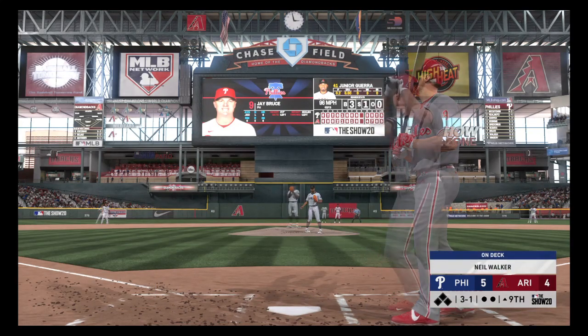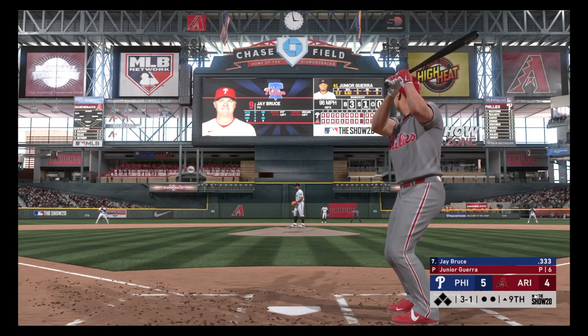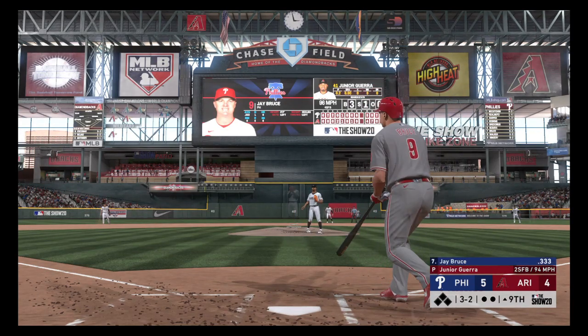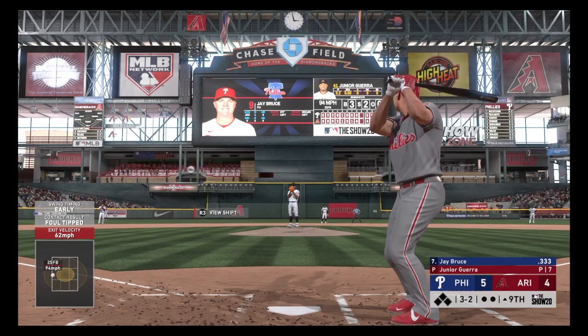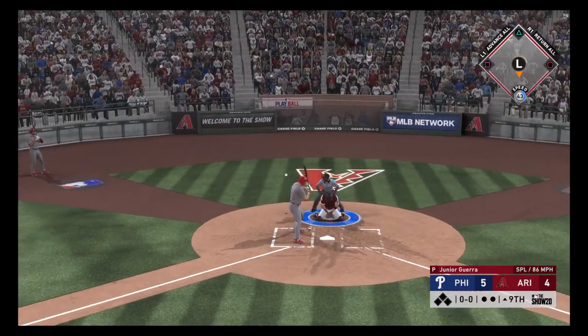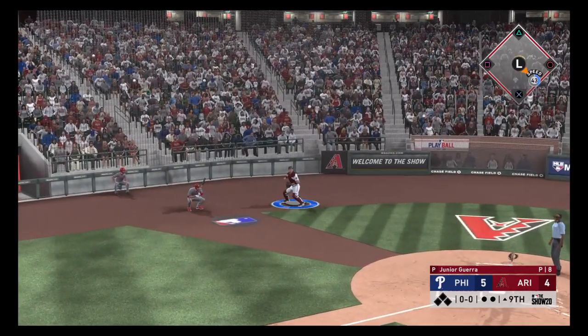Oh, and not an easy pitch to lay off of, but he did somehow, and he's got it to 3-1. When you're playing close games like this, base runners mean everything, so he can ill afford to start giving away free passes. Oh, and he lets him off the hook there as this isn't even close for ball 4.